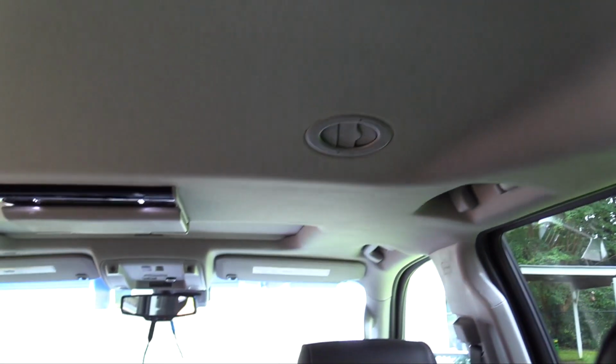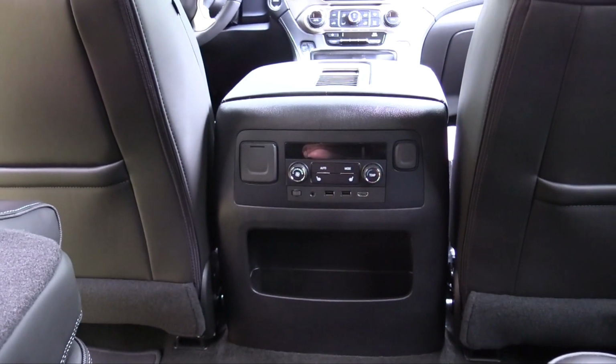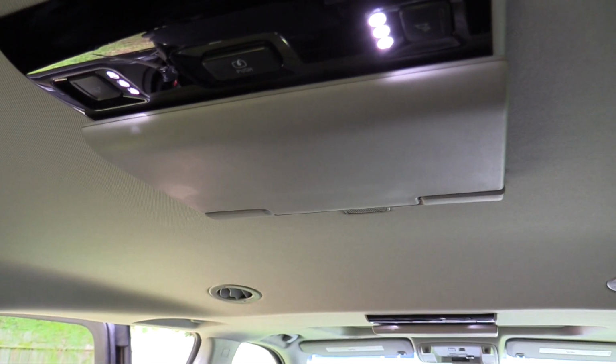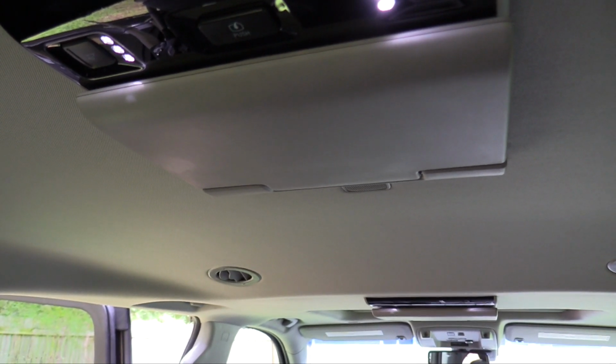Now, what's great is there's centralized controls there for backseat drivers behind the center console, really able to dial in their particular temperature, fan speed, and of course there's some connections there for USB as well. For entertainment, there are dual screens, one for the third row and one for the second, that basically swing down should you need to entertain as you go down the road.